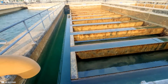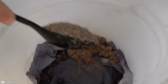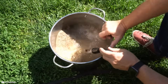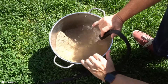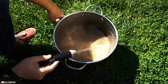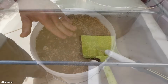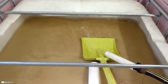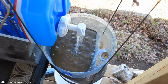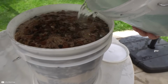First off, we've got to talk about sand filtration. You've probably heard of sand being used to filter water. It's one of the oldest methods out there. But for the Amish, it's still pure gold. Here's how it works. The Amish take the water and pour it through multiple layers of sand. Each layer serves as a barrier, catching larger particles, debris, and impurities that might be floating around in the water. The process is simple, but it's surprisingly effective.